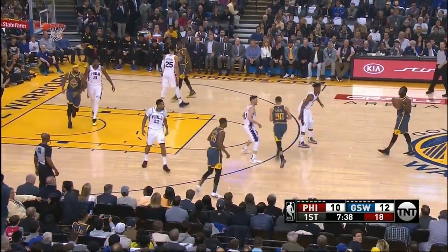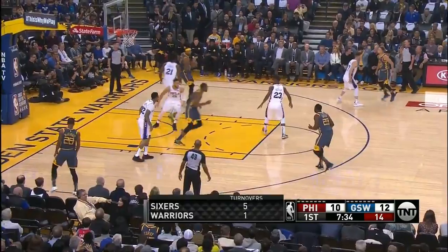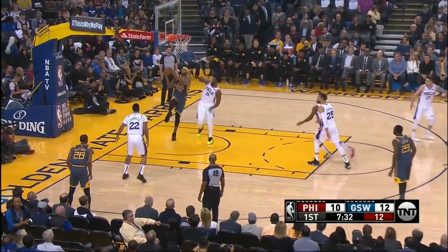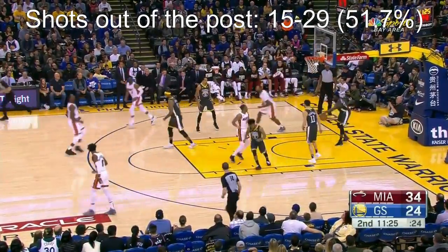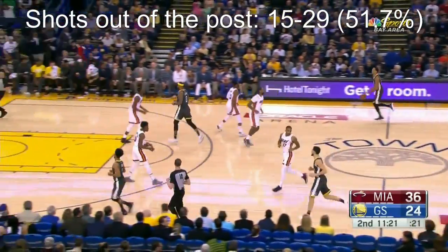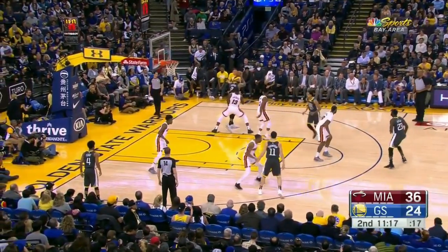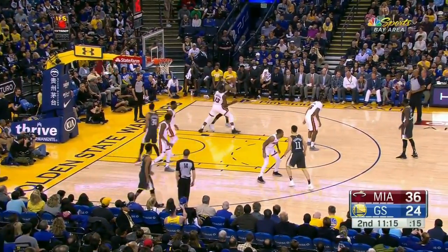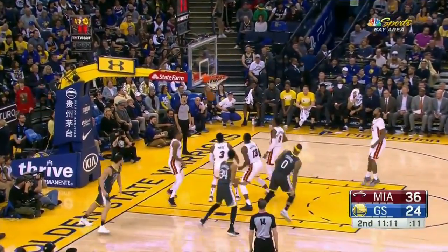And let's start with post-ups, and on this play he receives a cross screen and he makes a nice move to beat Embiid baseline for the layup. His post-ups have been quite good so far. He's shooting 15 for 29, 51% on post-ups so far this season, and he's making nice moves such as this one where he goes to his left and hits the lefty hook over Adebayo.